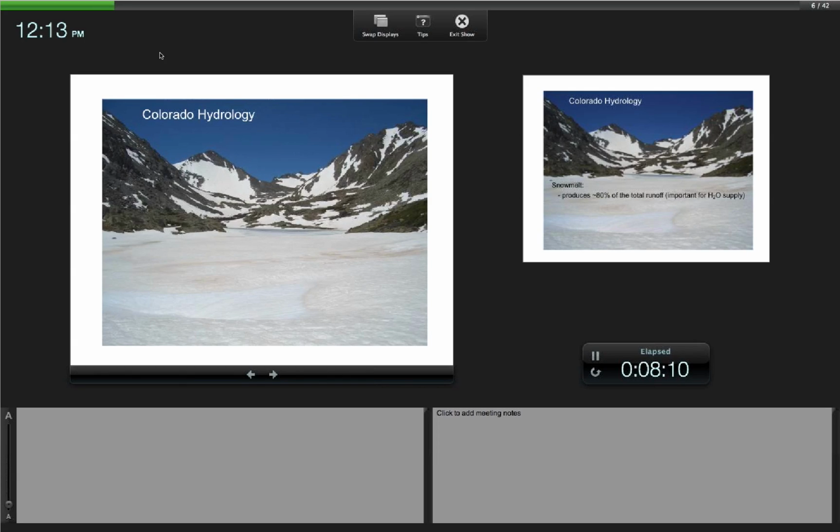So I want to give you a little background about Colorado's hydrology. This is pretty straightforward, but I'm showing you a picture of an alpine basin to reinforce the point that snow is very important for us as a water supply in Colorado. It's the primary source of water. And we guess, roughly speaking, that snowmelt will produce maybe 80% of our water supply.